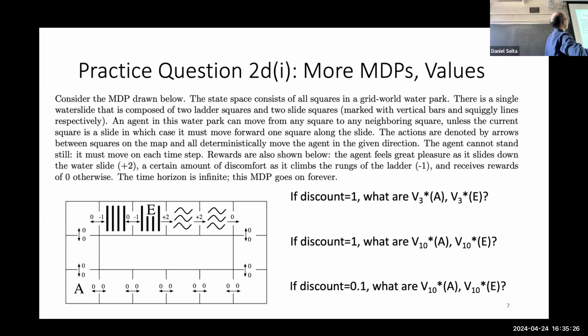There is a single water slide. This is the water slide. And there are two ladder squares here, and then two slide squares here. An agent that is in this water park can move from any square to any neighboring square. So if it's over here, it can move here or move there. That's what the arrow would mean. Unless the current square is a slide, in which case it must move forward one square along the slide.